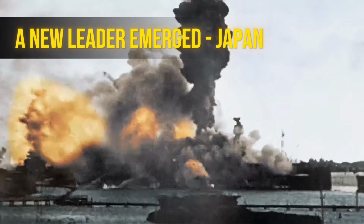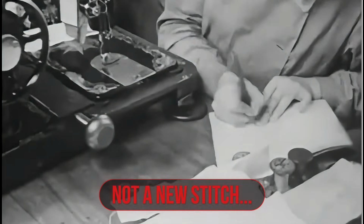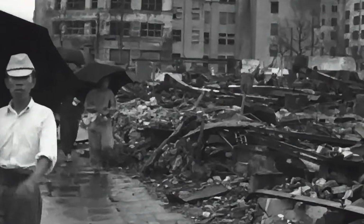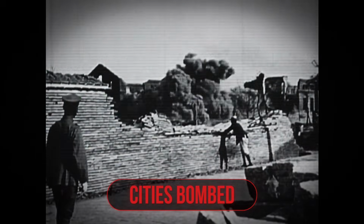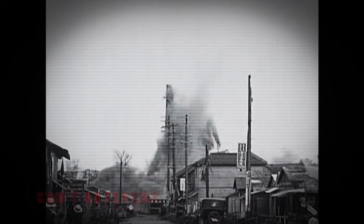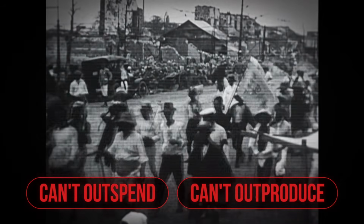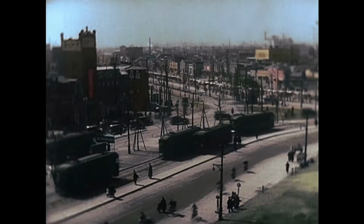Then, after the Second World War, a new leader emerged, Japan. The next revolution didn't begin with a new stitch. It began with a new way of thinking. When the Second World War ended, Japan was in ruins. Cities had been bombed, factories had been destroyed, resources were scarce. The country couldn't simply outspend or outproduce industrial giants like America. So, Japan chose a different path. If it couldn't build more, it would build better.